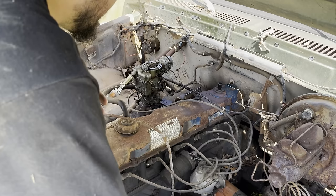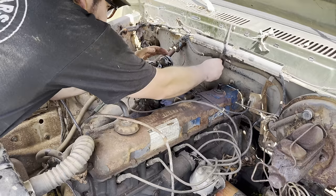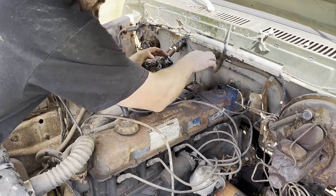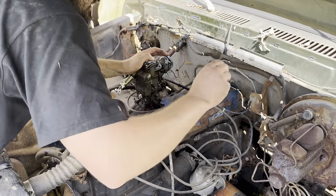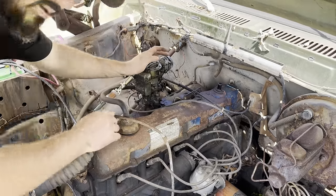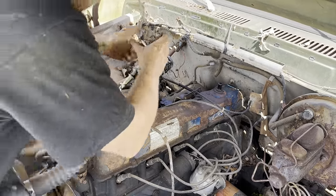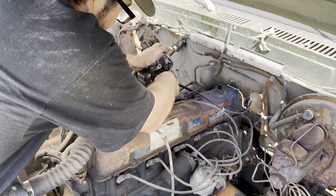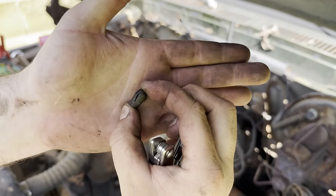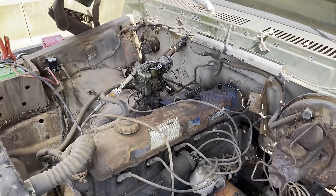So I cut the brake booster hose because it is cracked in so many places. That was obviously, in my opinion, my vacuum leak. But there's a couple more. There's a cap right here, and it is super cracked too. So we're going to replace that as well.